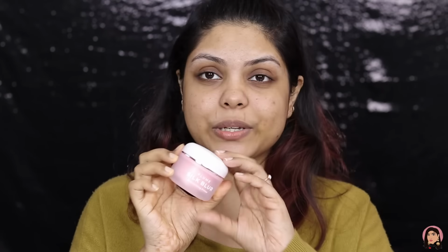So let's see the inner packaging. So this is how the inner packaging looks like. Oh my god, this looks so very cute. So I really like the packaging, you guys. It's white, pink, and it's kind of frosted as well, which is really good. In the packaging they have mentioned the key ingredients, how to use, net weight, and that's it. I think that's what you guys want.